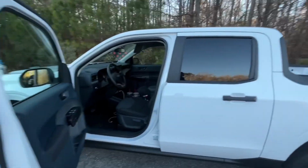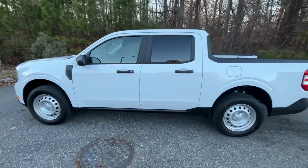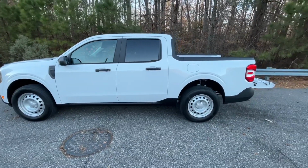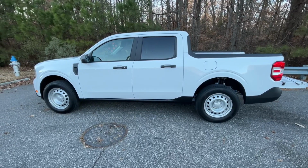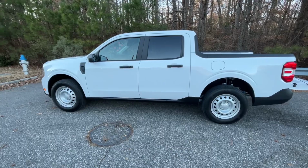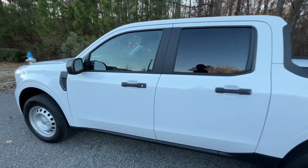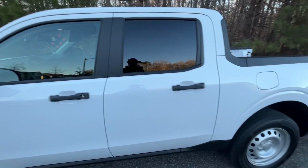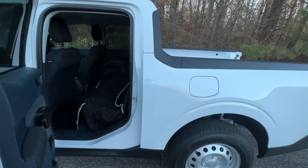I was going roughly in the low to mid 70s on this whole trip. My fuel economy overall was about 34 going that speed, and then when I'd get down to about 50, 55, it would increase quite a bit. So I'd go back up to 38, 39.